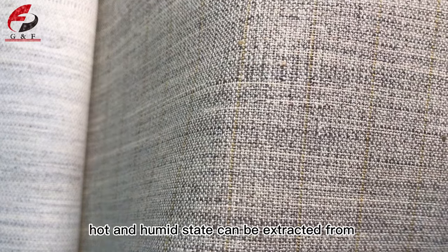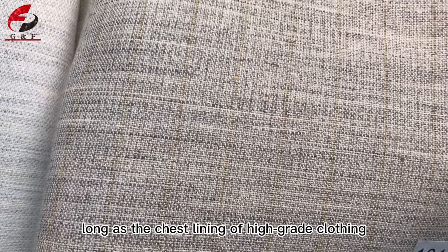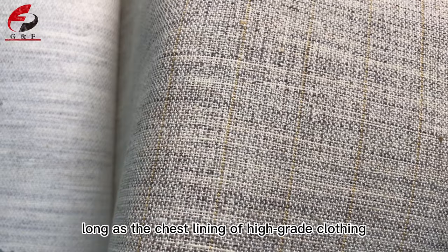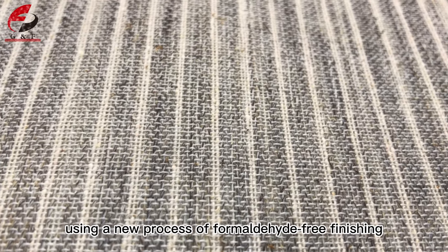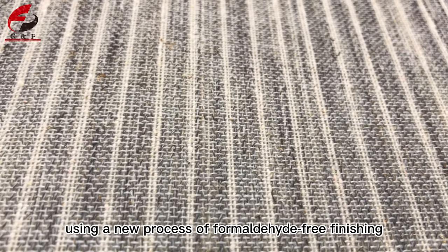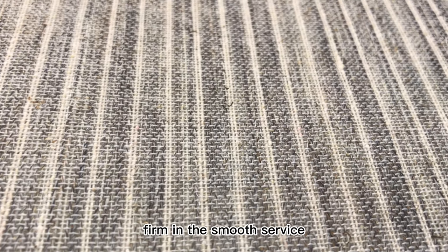Brace, hot and humid state can be extracted from the design of the required shape, long as the chest lining of high-grade clothing. As natural horsetail is a highly elastic material, using a new process of formaldehyde-free finishing, soft with rigid, firm in the smooth surface.